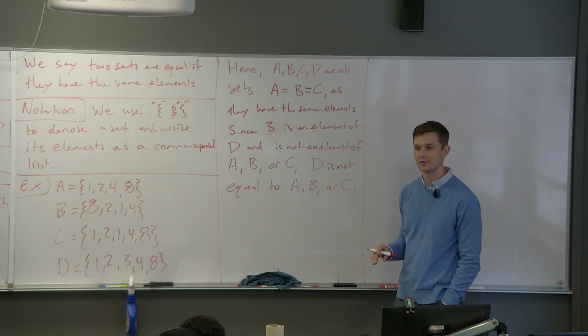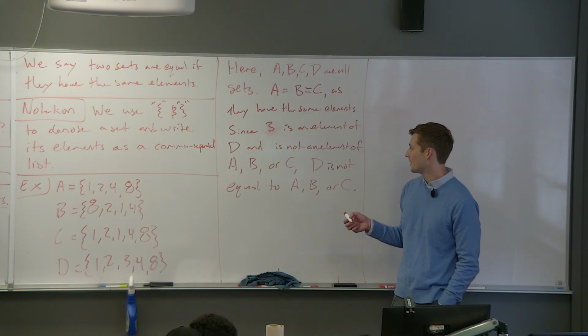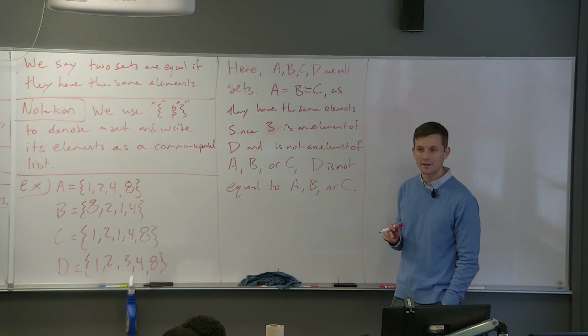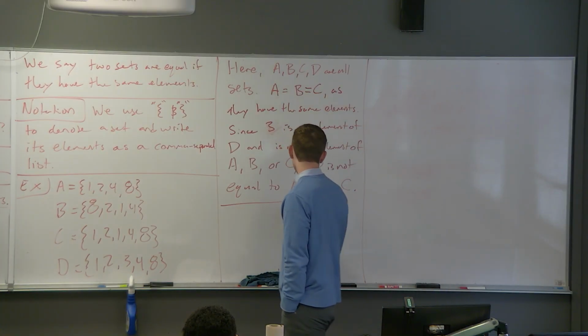I'm using integers to put in these sets, but there's no reason you couldn't put other things in there. You could put all sorts of stuff in there. Now, I've noticed that we're writing 3 is an element of D and is not an element of A, B, or C. I don't want to have to constantly write is an element of or is not an element of. Let's make a cool symbol for it. Yeah? Notation.